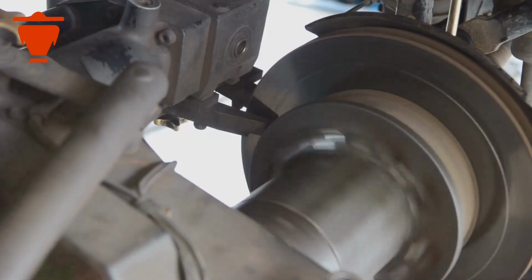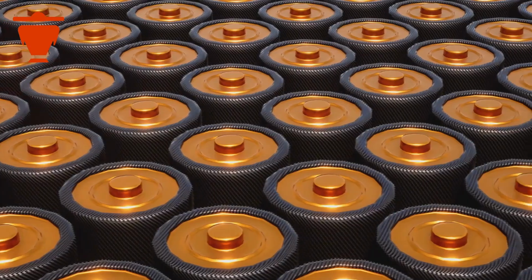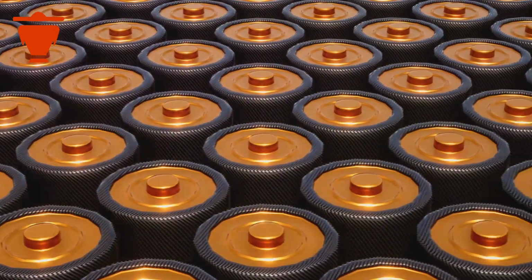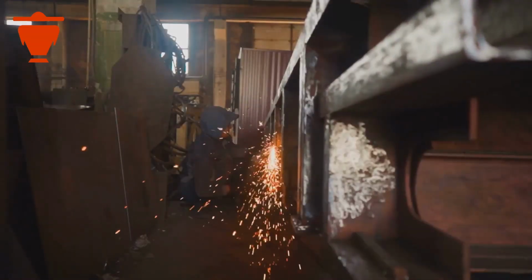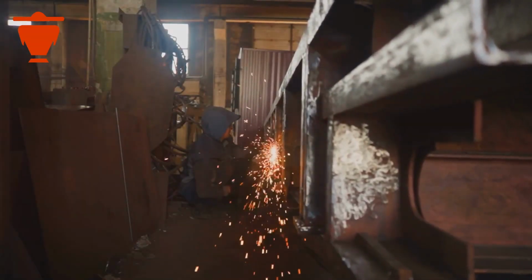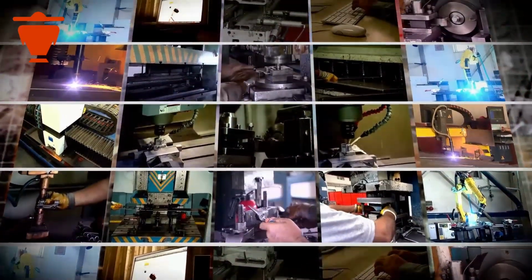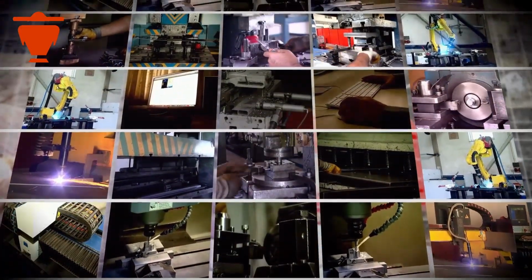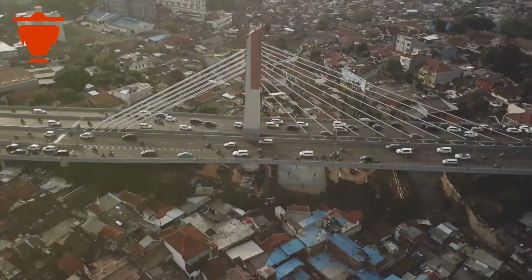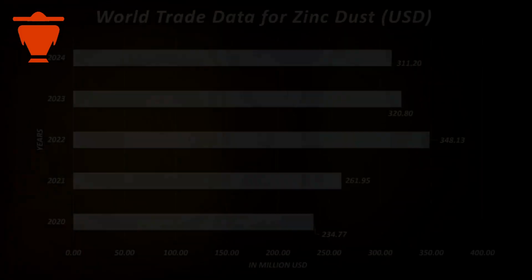The automotive industry uses it in anti-corrosion primers and brake linings. In batteries, zinc dust powers everyday devices by providing stable electrical current. It even appears in pyrotechnics, lubricants, and as a catalyst in specialized applications. Its unique properties, reactivity, protection, and adaptability make it indispensable across industries. From massive infrastructure to tiny gadgets, zinc dust is everywhere.